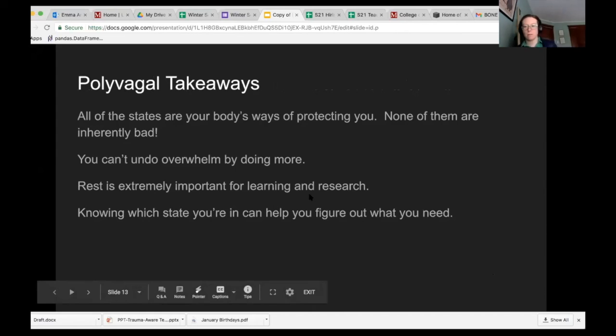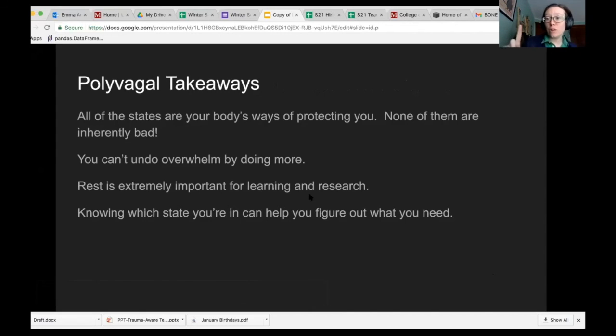So the takeaways for polyvagal theory. First thing I want you to remember is that all of these states are your body's way of protecting you. None of them are inherently bad. Don't beat yourself up for feeling hopeless, for feeling scared, for feeling angry. This is normal. Those are all normal feelings. When you feel overwhelmed, when you feel frozen, you cannot get yourself out by doing more. I think especially academically, this is true. So rest is really important for learning and for research.